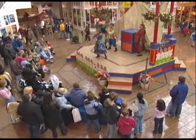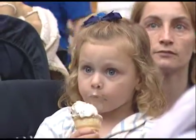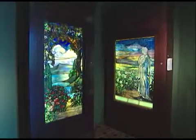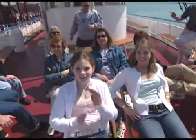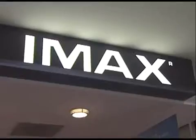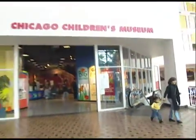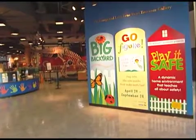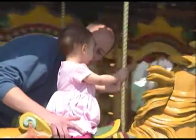That's right. There aren't too many places around Chicagoland where you can enjoy fun for the whole family without busting the budget. Family entertainment on the Comcast stage and admission to the Smith Museum of Stained Glass Windows are free. And there are moderately priced activities as well. The IMAX Theater, sightseeing cruises, and the Chicago Children's Museum, to name a few. Chicago Children's Museum is geared towards teaching kids fun activities, but with hands-on experience.